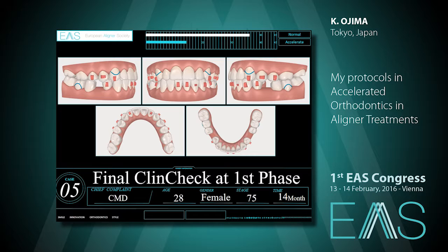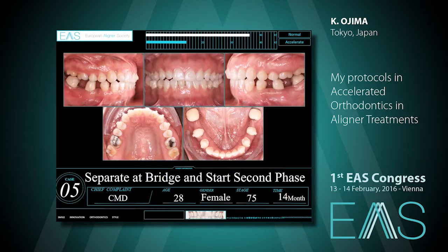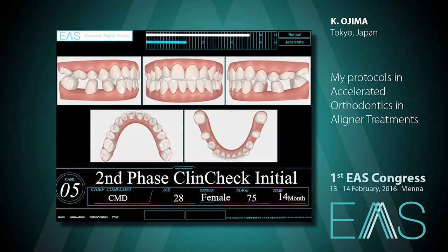Where does the first aligner Invisalign orthodontic treatment start? The end of the first phase of treatment: keep vertical height, pain-free position. This is the end of the first phase ClinCheck. And so we separated the pontic of the lower molar bridge. Then we rescanned with iTero.